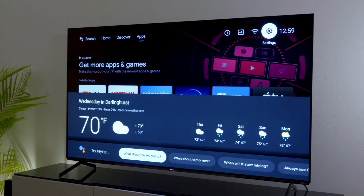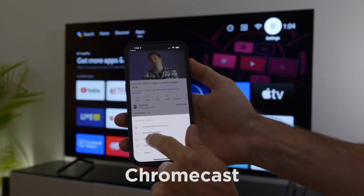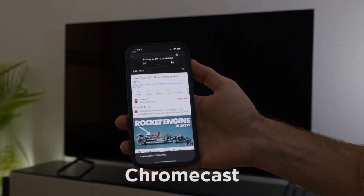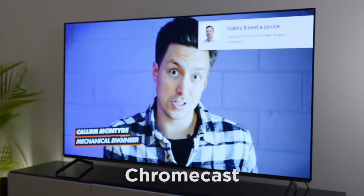And with Chromecast built in, it's easy to cast photos, videos, and music from your mobile phone or tablet right to the TV screen. I use it a lot to actually send YouTube videos I'm watching on my phone to the big screen, so it's really handy.